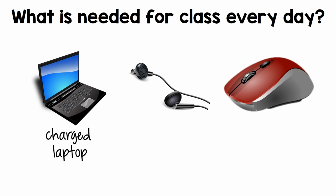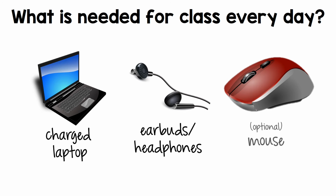So some things that you need for class every day are a charged laptop, earbuds or headphones, and some students like to have a mouse for their laptop, although this is completely optional.